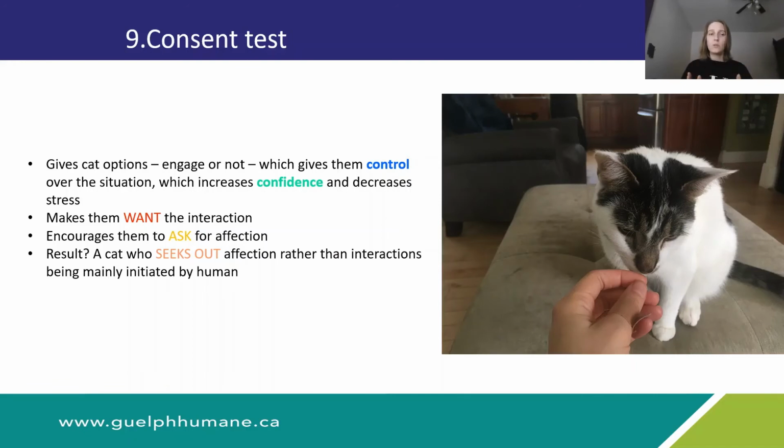Okay, so by using the consent test, it gives cats options, which gives them control. And all of us, humans, animals, when we have control over a situation, it increases our confidence and decreases our stress. There is nothing more anxiety provoking than not having control over a situation, and that can be very scary and induce a lot of negative emotions. So this helps to eliminate those.